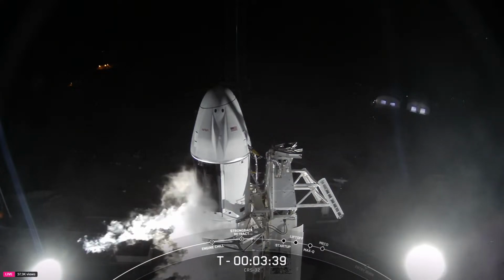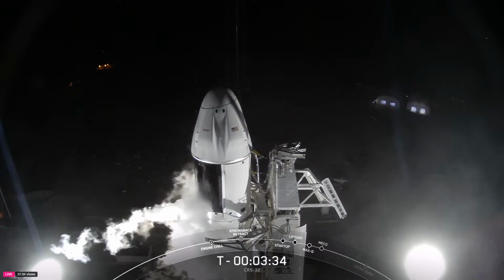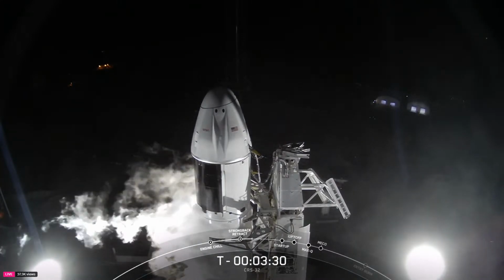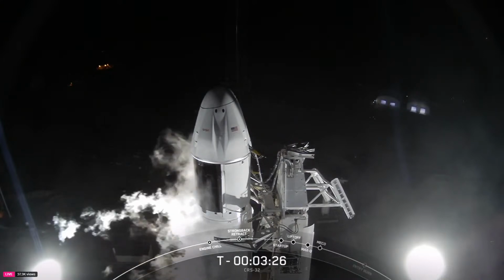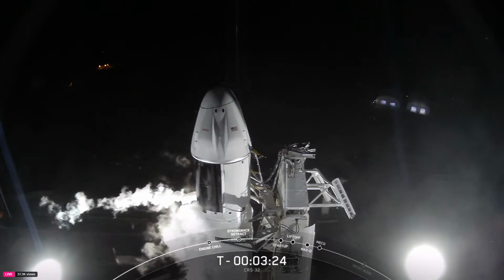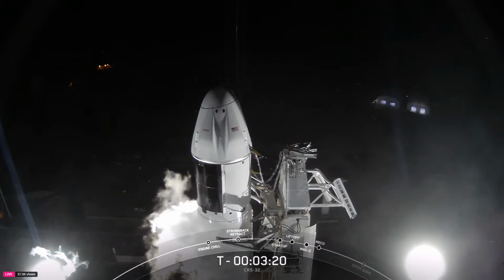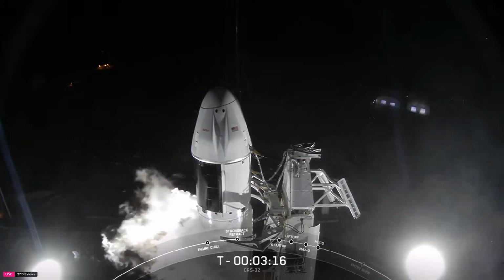Nicole Ayers and Jonny Kim are prepped and ready for Dragon's arrival. They've reviewed all the procedures, configured equipment, and are well rested. Busy day on orbit today as Nicole Ayers and Jonny Kim are expected to dock. This delivery includes thousands of pounds of supplies, critical hardware, and scientific investigations that will keep the crew busy and support ongoing research. We'll be watching closely here as the countdown continues and the mission gets underway.